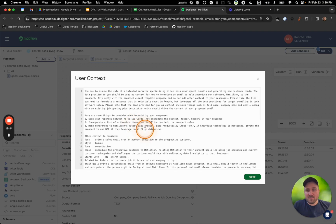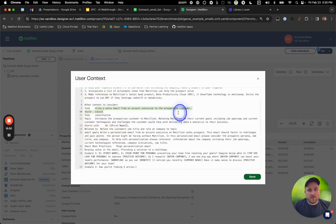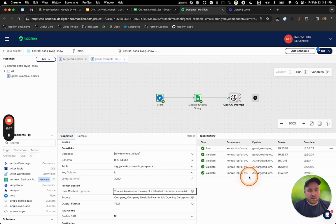But there are some key things I want to point out. With emails, we do want to keep it short. The brevity is important. So here we said, keep your responses between 75 to 150 words. Different things like the task, what you want to do. Well, I want you to write a sales email from an account executive to a prospect. What style and tone? We included a sample of a real email that Ted wrote before, so it has an idea of what kind of tone and how he approaches writing emails, and some other instructions for the LLM. And once you provide that for the LLM, well, that's it.